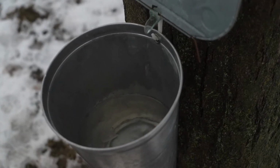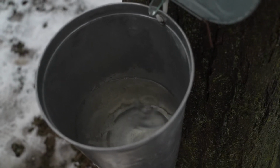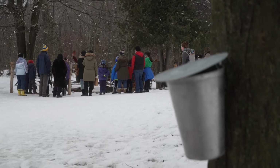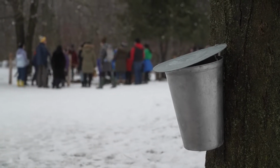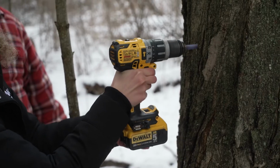How long does it actually take to fill this whole entire bucket? So again, depends on the weather and how warm it is. We're typically looking for about 5 degrees above zero during the day and then freezing at nighttime, so maybe 2 or 3 degrees below zero. And when that sun comes out to warm up the tree, the sap will begin to flow.